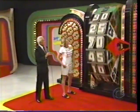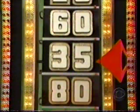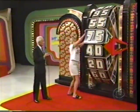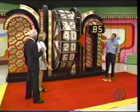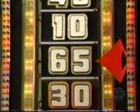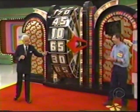Here's Carla's first spin. She has to beat 85 cents to get into the showcase. She has 40 cents, and she will spin again. Here is spin number 2, and over she goes by a nickel. Thank you, Carla. Gilbert, you're going to be in the showcase at the end of the show.